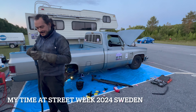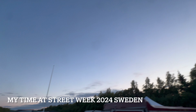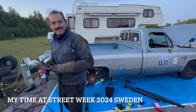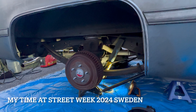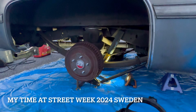It's currently 2:37 in the morning. Not that you could tell, especially back in Australia. This sun deal's pretty wild. And the boys are going at it, getting the diff back in and welding the saddles back on for the leaf springs. It had a bit of a pinion angle issue before.